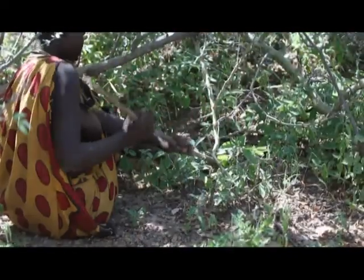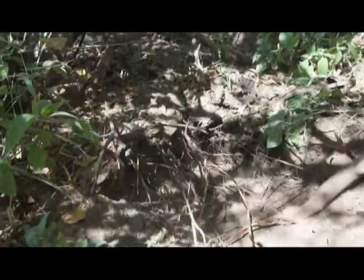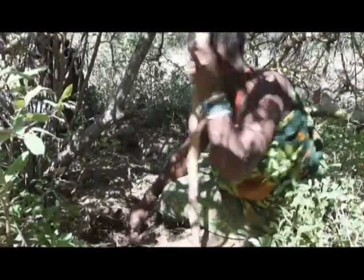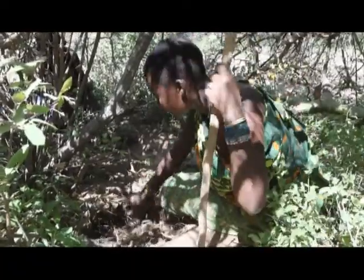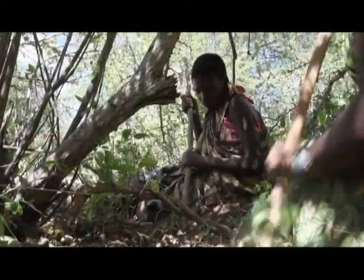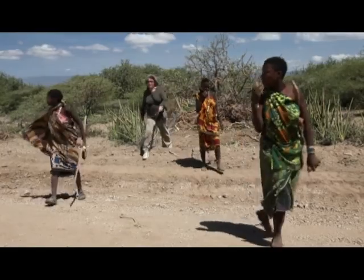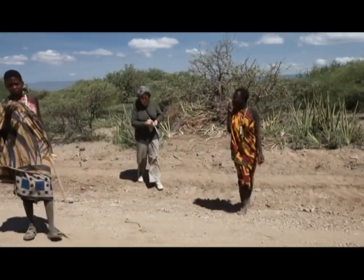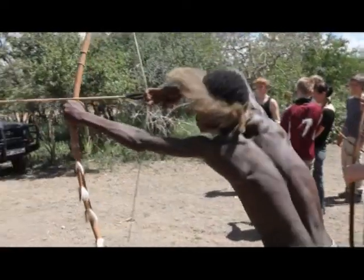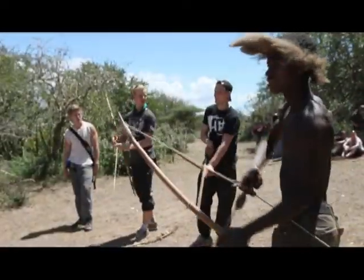After the men leave on a hunt, a small group of women go out to dig and collect roots. Under certain bushes, they look for succulent roots. The two women eat some right then and there as they chat. On the way back to the village, I tried some of the root. It was pretty good. Some of the students practice shooting with the best Bushman hunter.